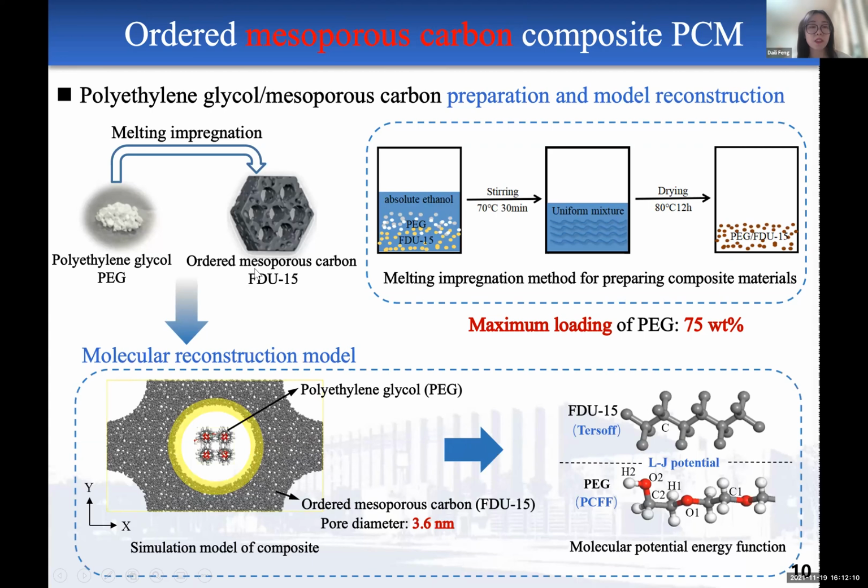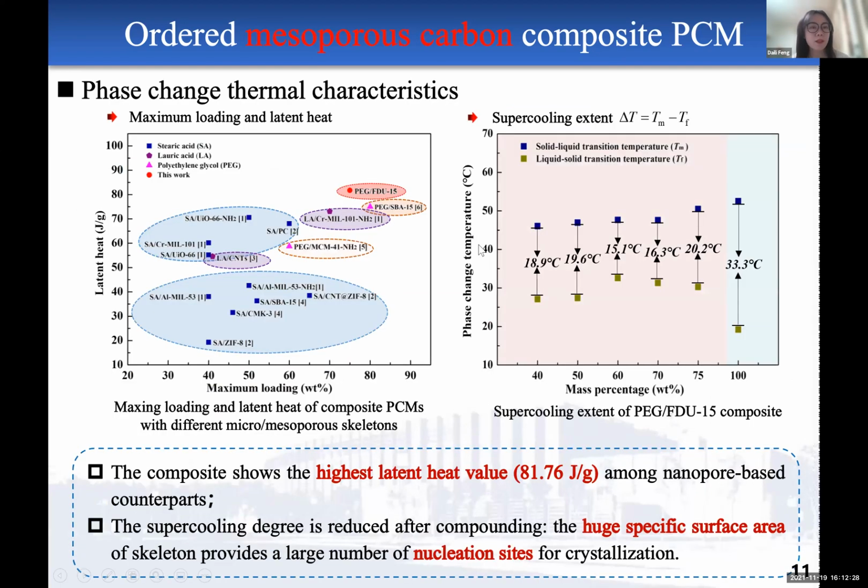Meanwhile, we also extracted the structural parameters of both mesoporous carbon and crystal PEG to build a molecular model for further simulation and analysis. Then we use DSC to test the melting point, freezing point, and also the latent heat. We can see from this figure that our prepared sample shows the highest latent heat value compared with other nanopore-based counterparts. And the supercooling, as we know, is also a drawback that limits the application of PCMs.